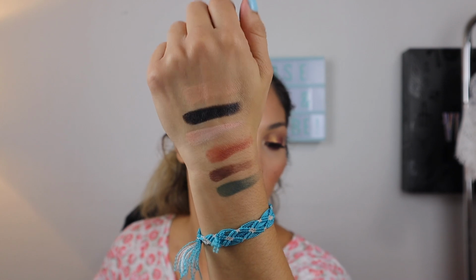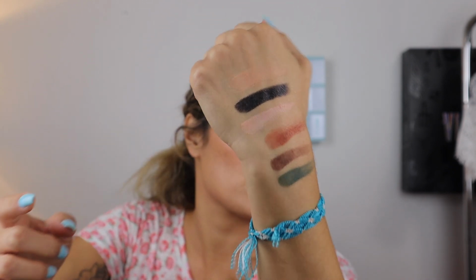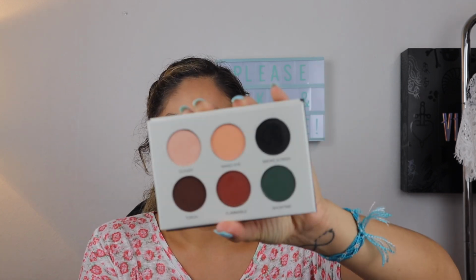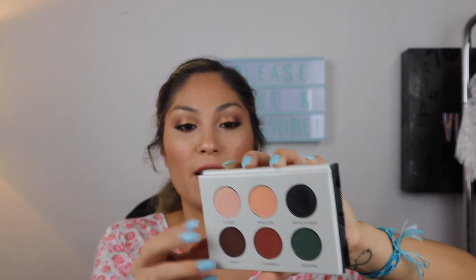There is the palette swatched. They're all mattes except for this black shade here, which is like black with shimmer in it. So very, very pretty. This is a very good palette to use in conjunction with other palettes, or if you have a palette that's got mostly glitters. And as you can see, that is it there. You can see the shimmer in the black right there, and it does come with a mirror, so very cute. Next up, we have two lipsticks.